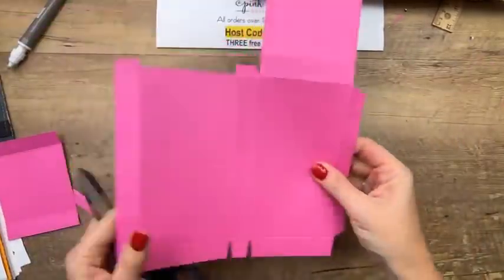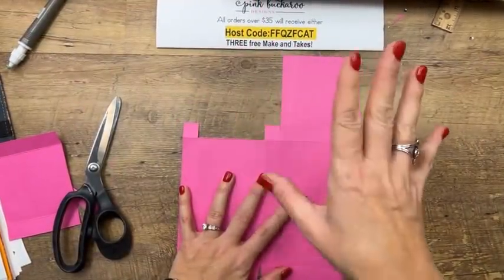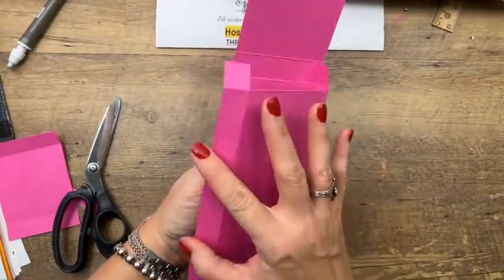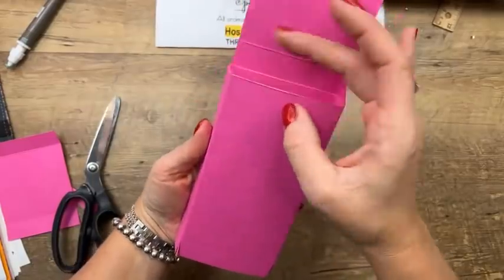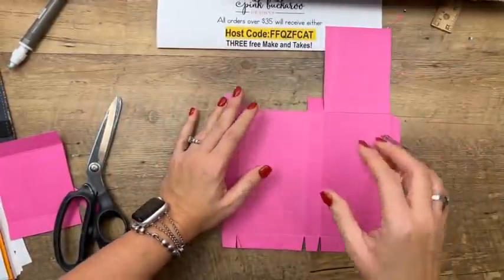So let me lay it down so you can see exactly what it looks like. This is weird, I know, but it's going to work, I promise. Okay. So now, this is going to be the front side of our box. See how that's going to fold over like that? This right here is the front side of our box. So we're going to stamp.